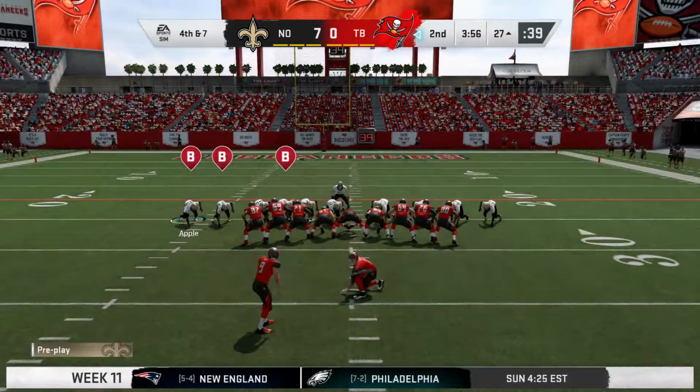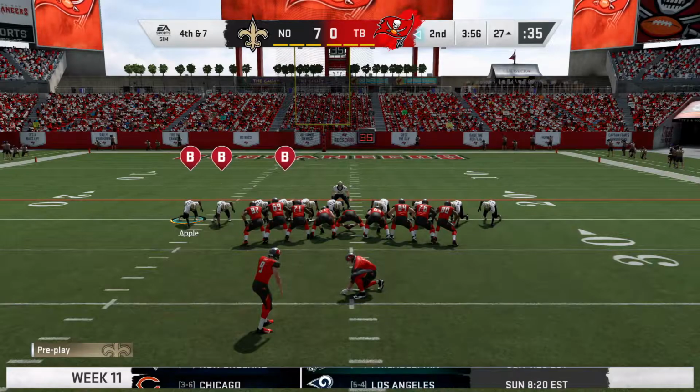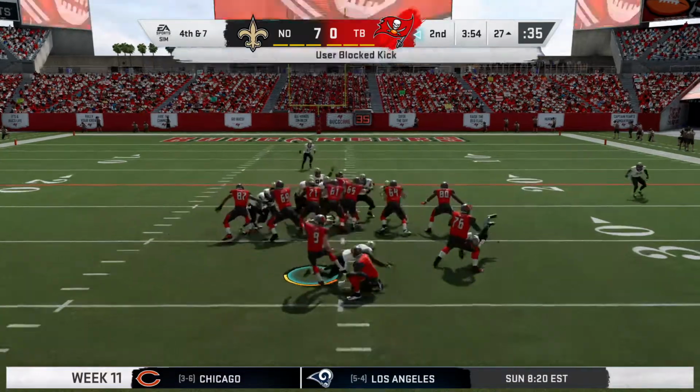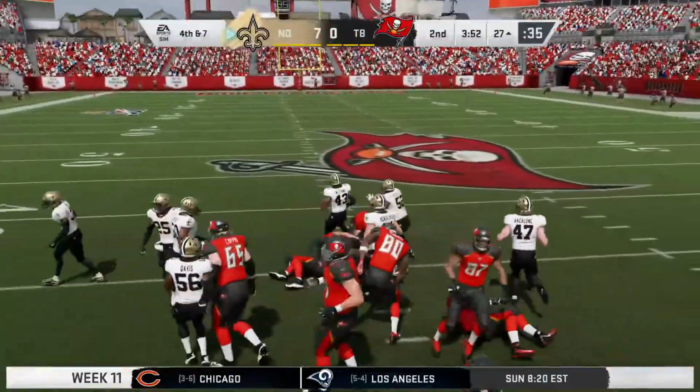So on 4th down, on comes the Buccaneer kicker, Matt Gay. From the right hash, this from 44 yards out. Oh, they get to the football. It's blocked. It's picked up. A live ball here, remember.